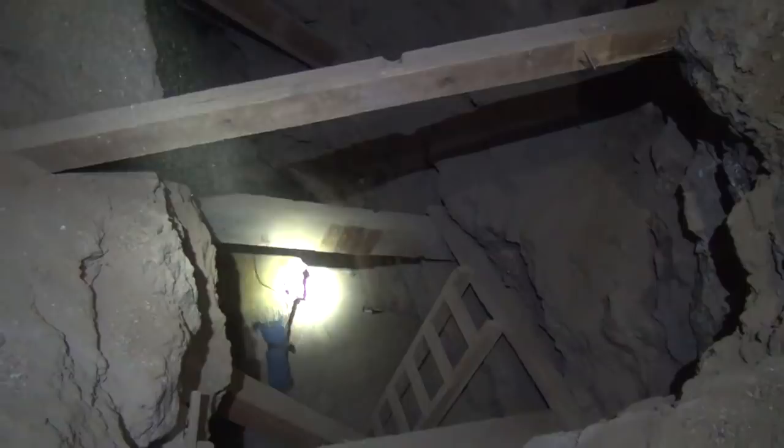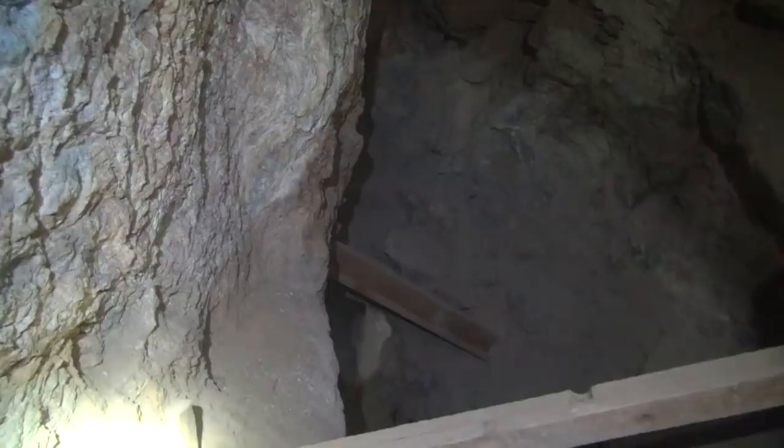Oh yeah, look at this. This is nice down here. I can live down here. Ooh, and kerosene cans. Oh, I got another ore chute. Look at that. That's a good looking ore chute. That means they're finding good ore. They don't make ore chutes without finding good ore. Look at that. Ooh, I'm going to be sampling this all day long.